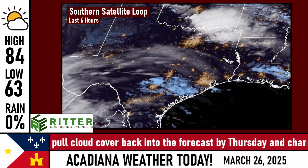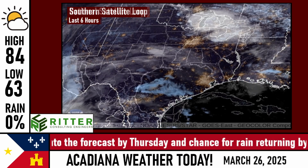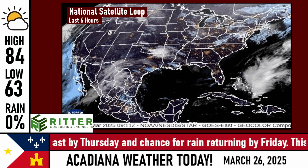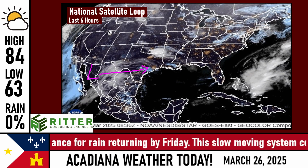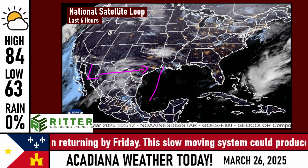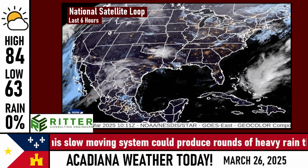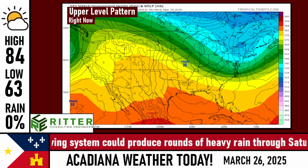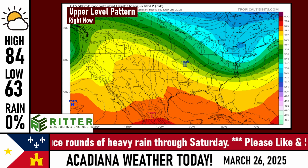Meanwhile, the upper level pattern is going to be shifting a bit as we head to the second half of the week. There's an upper low that's down over Mexico, and that's going to continue to move off to the east. Not only will it tap the Gulf moisture, but it's also going to bring in some Pacific moisture, and it's going to be a slow mover too. So some of that rain could be starting up sometime Friday afternoon, and it may linger into Saturday evening, and there could be some heavy downpours to go along with it.